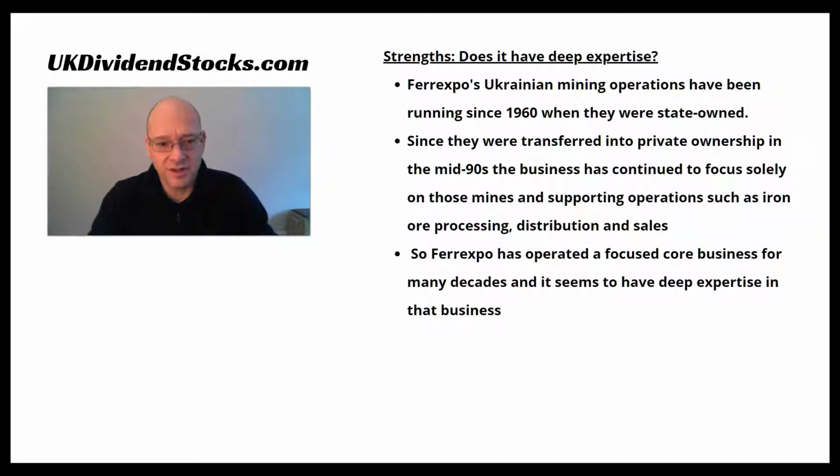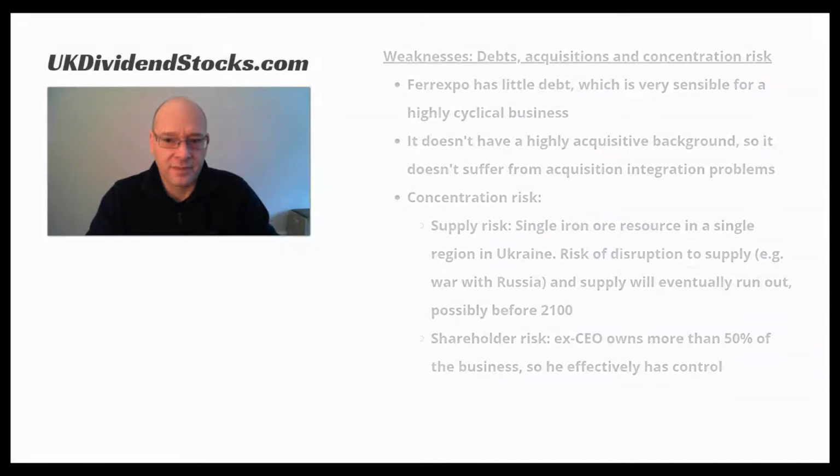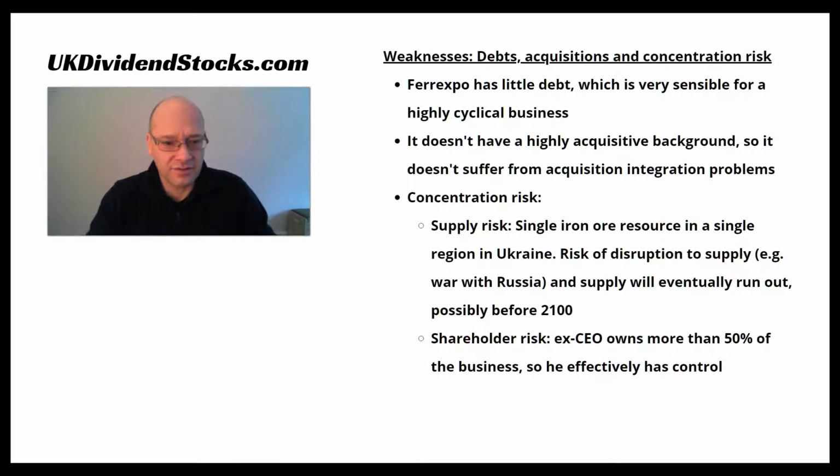So the operations and the business built around these mines, the only thing it's ever done is run and operate these mines, which is good because that means there should be people within the organization who've been doing this for a very long period of time, teams that have worked together and so on, and they just know how to run a mine very well. So this is a good sign. It's good to see a company that's just stuck to its knitting for decades. So those are the strengths.